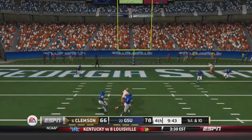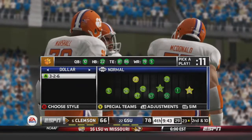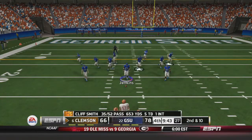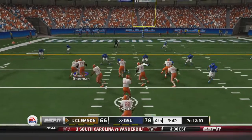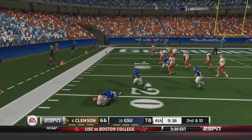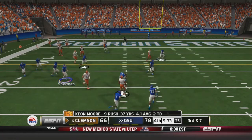He's got to throw it in a hurry. Slings it out there, incomplete. Overthrew his man, but boy, did he have some heat on it. He just needs to put a little bit more touch on that pass. He fights forward to about the 20. The back gets three on the carry. You're not going to be able to get by a sure tackler like this linebacker too often.